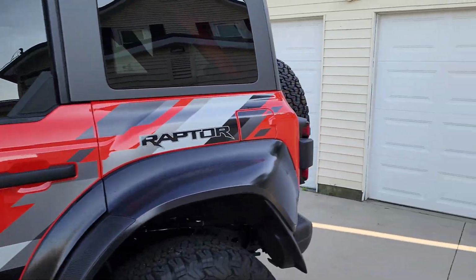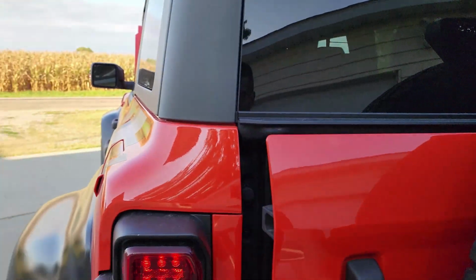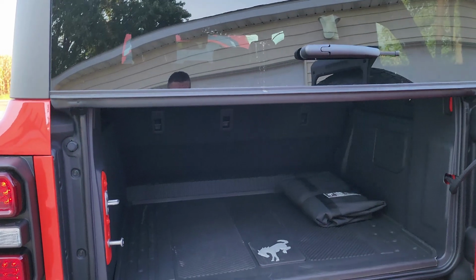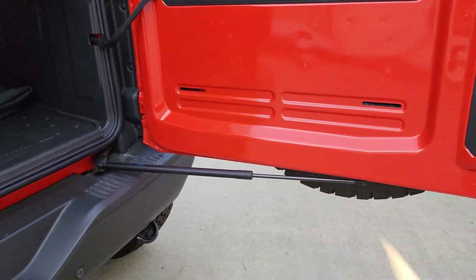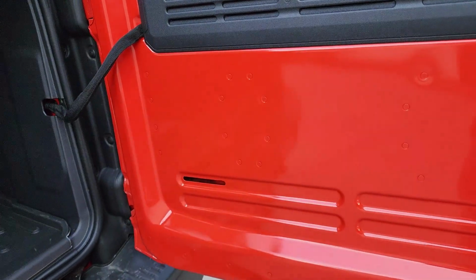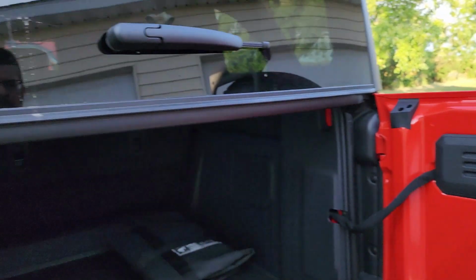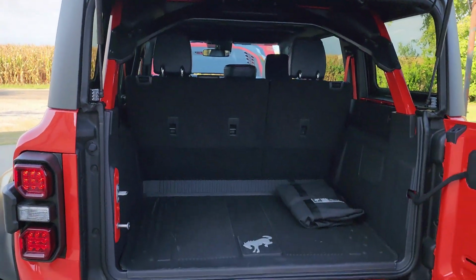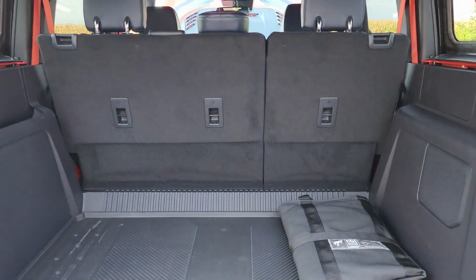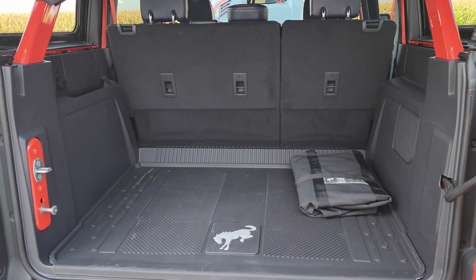Let's go back here to the cargo area. I was actually surprised at this. This is a decent amount of cargo space. You do have an assisted opening tailgate, so it helps with the weight of this with having that extra tire on there. Flip that up there, and there you go. You can actually see this is pretty decent. I was really shocked and surprised at this.